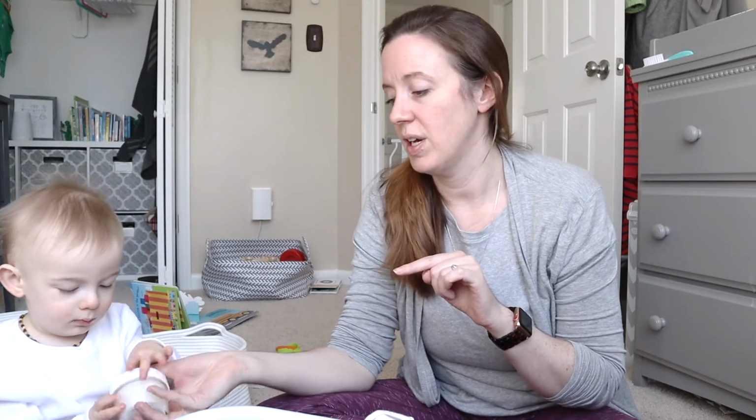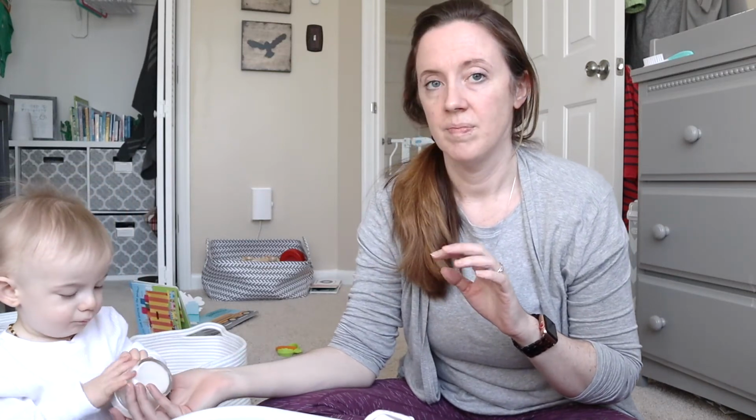Diaper creams, I still use the Honest diaper cream with the disposable. I don't like what it does to my cloth diapers. It leaves a little grease stain almost, and I'm afraid it's going to impact the absorbency of my diapers. So if he has a really bad diaper rash, we'll use that on a disposable diaper.